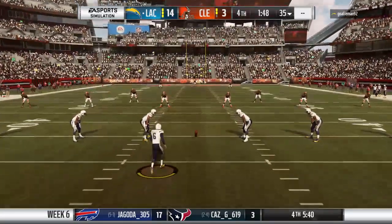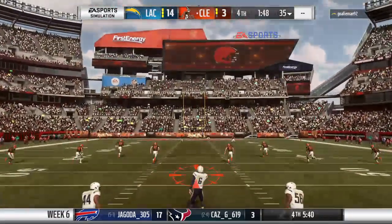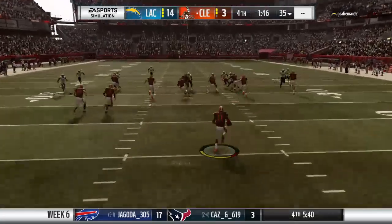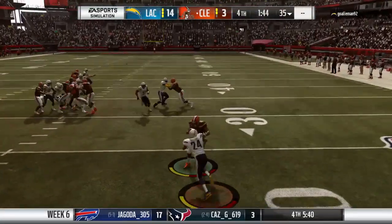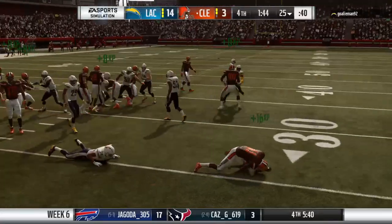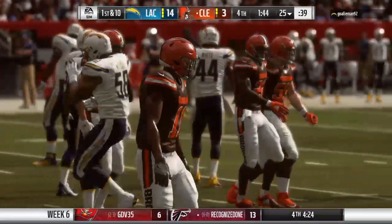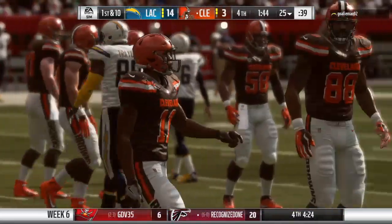Sturgis out now to kick this one off. This one taken from the 7. And not a bad return here. He gets it out to the 25-yard line. And the Browns getting set to go. They are looking to make a bit of a 180.